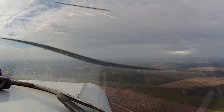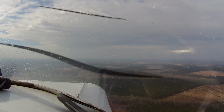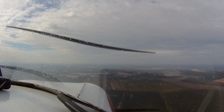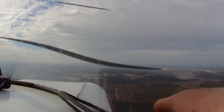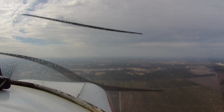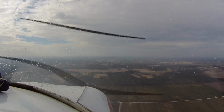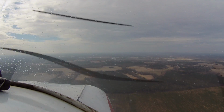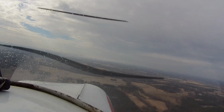Looks like they're clearing all the trees down there. Yep. Kinda nice out. We're pretty far now, right? Pretty far from the antenna, right? Yeah, no problems.